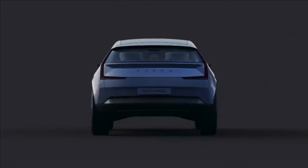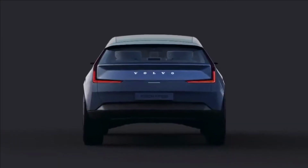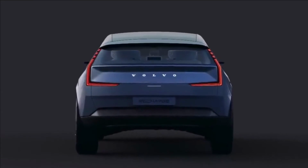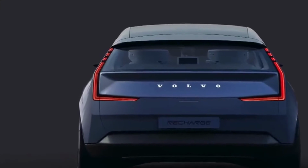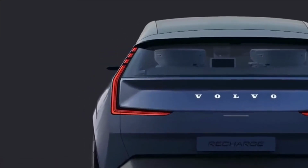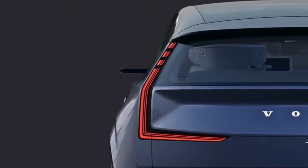Now, the rear of the car continues our design principles of visually clean design, solid surfaces carved out to create the graphics. The vertical lights encapsulate the interlocking jigsaw piece, which proudly display the Volvo wordmark. And the car welcomes you as you approach the vehicle.